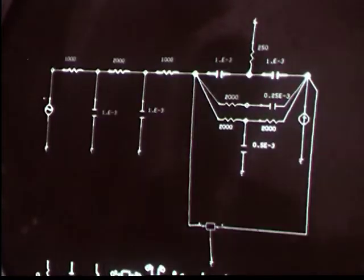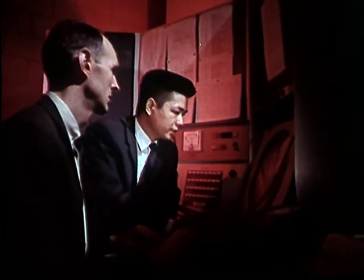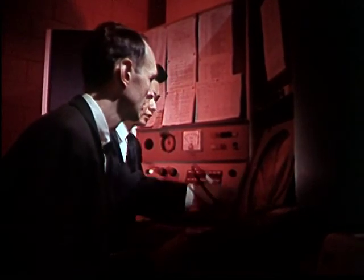The design is complete. But will it work? At this stage, a remotely located master computer takes over the job of calculating the performance curves of the circuit.